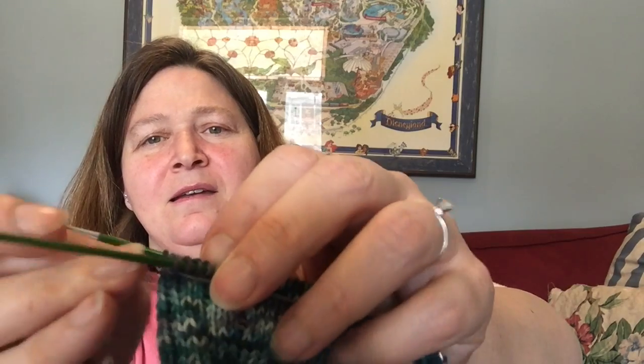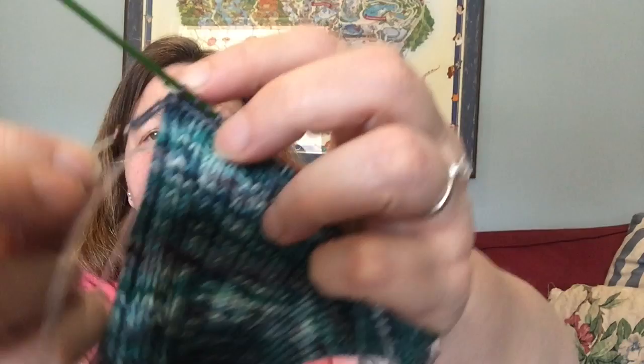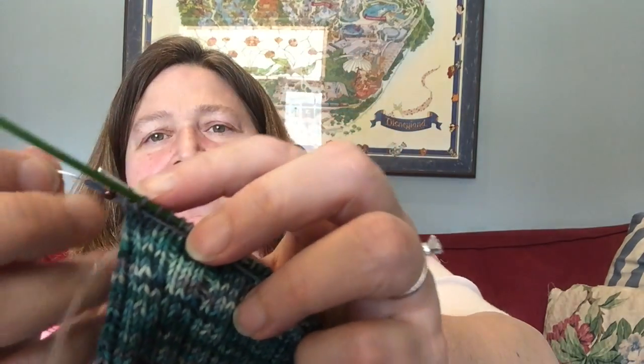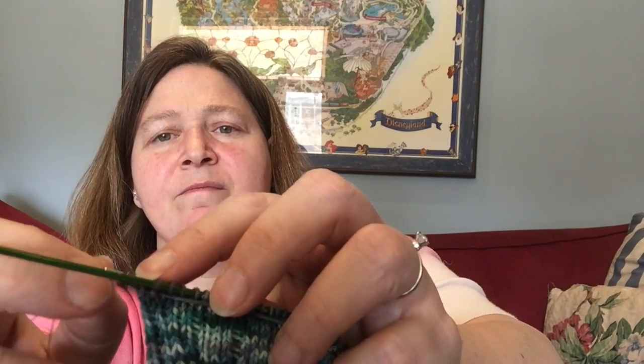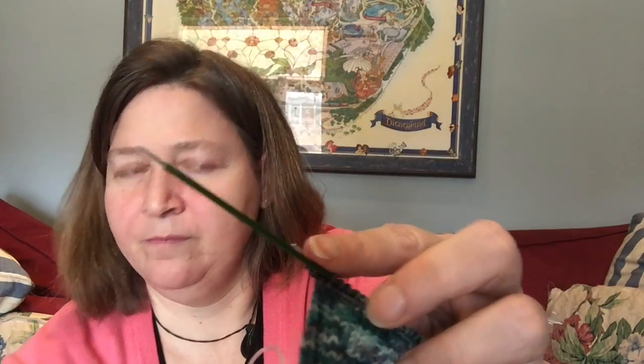These are so sharp. You pop the stitch off, and then you put the bead on, and then you pop it back on your needle. Take the beading wire out, and then you knit the stitch. So now I have a sock that has a bead in it. I will take it out later. And you just knit the stitch just like you normally would.